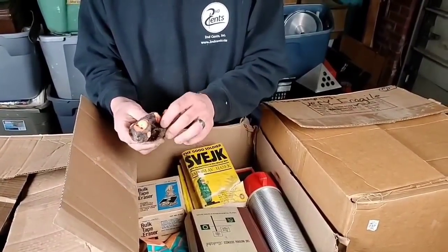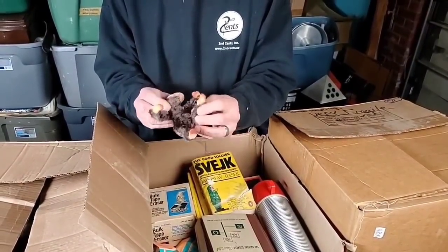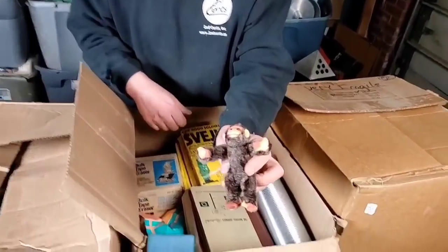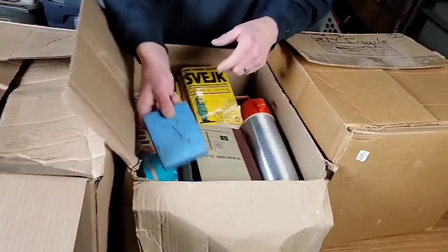Is that a Steiff monkey? See how his arms move? Feels like kind of mohair here. It's definitely well made. What do you think? Yeah. Oh, yeah, probably. Alright. Oh, look at this. For sure.